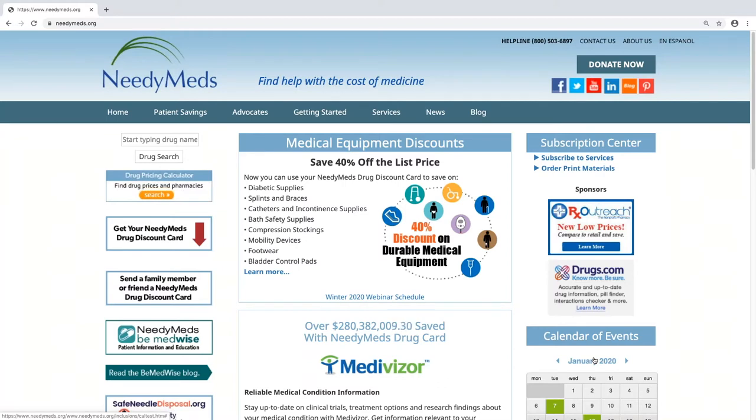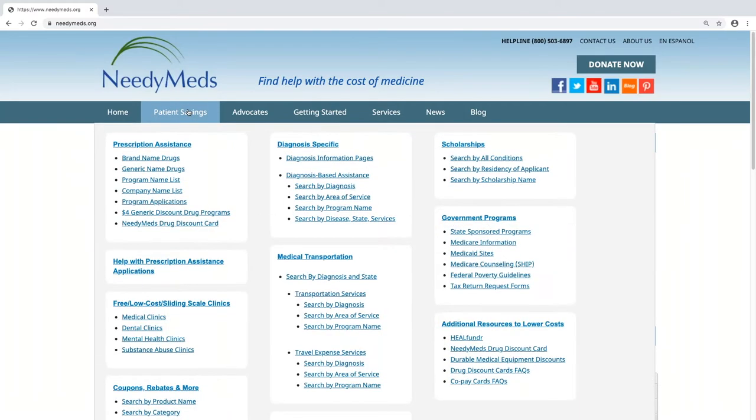Now, you can always begin your search for savings programs for medication by typing the name of the drug into the drug search bar on the top left side where my cursor is blinking. If you are specifically looking for prescription assistance programs, click on that patient savings tab. And as you can see, a whole bunch of categories pop up, and these are all the different ways that you can search to save on your healthcare expenses. You'll notice on the top left-hand side is a box dedicated to prescription assistance programs. And as you can see, you can search a number of ways.